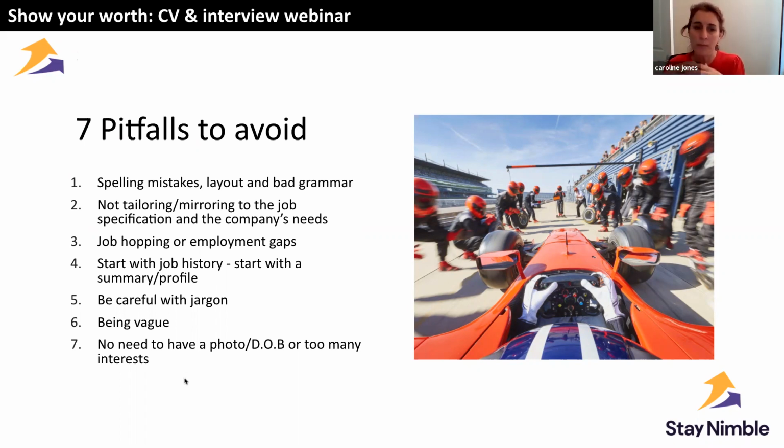So I think please don't sweat that. It is what it is. If you have done some training or you've done something that you can put in there, then brilliant. Don't start your CV with your job history. Always start it with a summary and profile. Give the person who's reading your CV a chance to really get to know who you are first before they go down into the history.